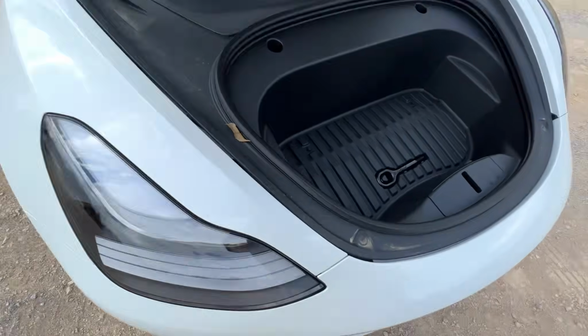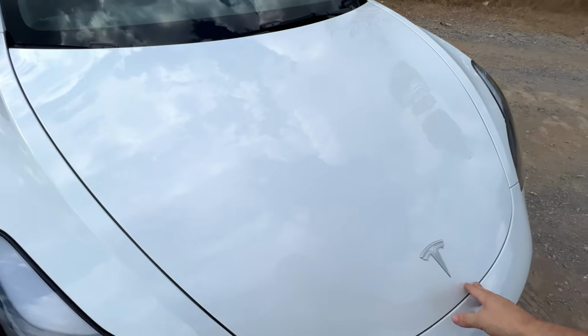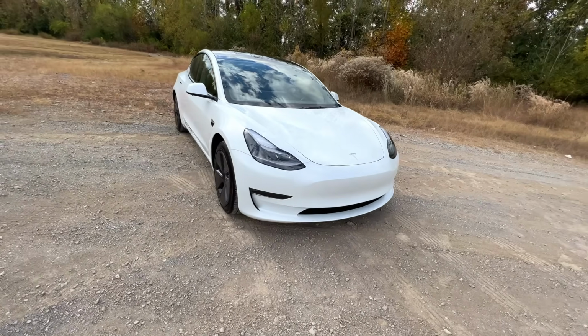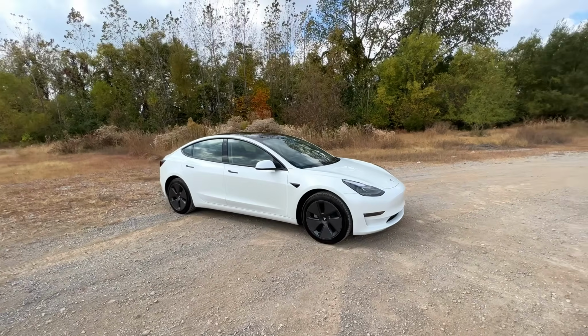Pretty cool. Now this wasn't locked at all, so you have to push kind of on the Tesla. So when you pop it, it's open. That's why it doesn't want you driving. There's no extra switch to hit.